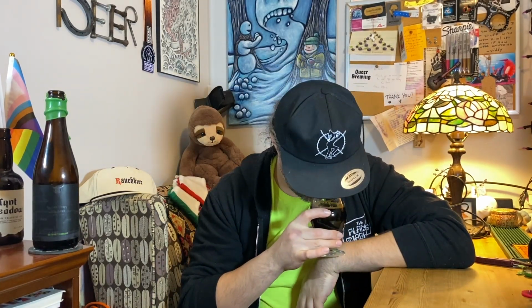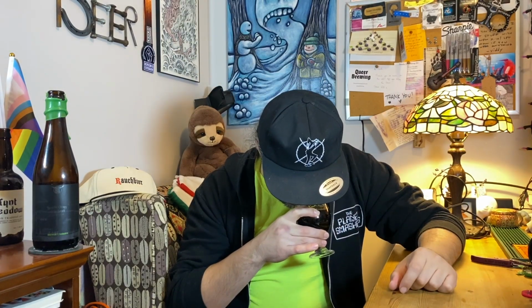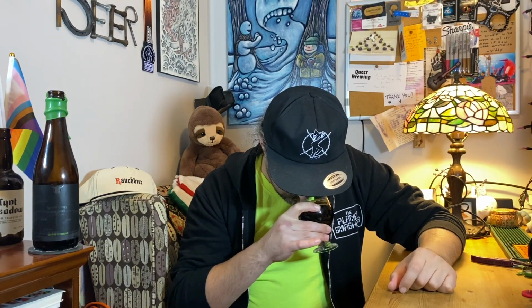Let's see what it smells like. Chocolate. Big chocolate. Bourbon. A nice roastiness. The way the bourbon is coming off, I don't know if I'm getting barrel, or if it's from the bourbon that I'm getting a wood character from. Because yeah, I think I might be.